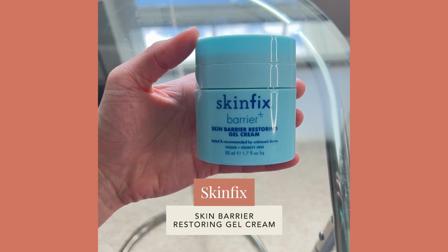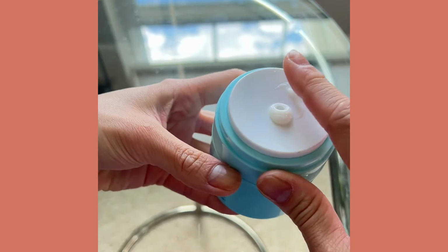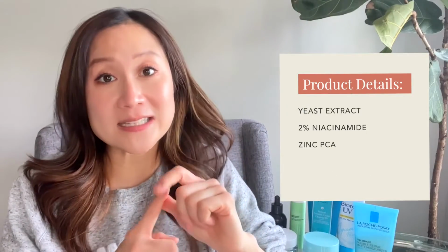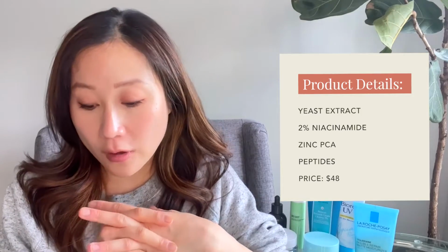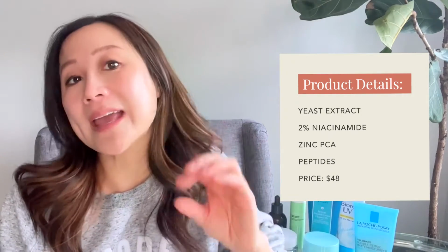And this is the Skinfix Skin Barrier Restoring Gel Cream. This is a lightweight gel cream formulation, and it has a couple of great ingredients that help with oily skin, as well as, again, overall supporting your skin barrier health. So it's got yeast extracts, it's got 2% niacinamide, which again helps a little bit with sebum control, as well as zinc PCA. So again, zinc is another ingredient that can be anti-inflammatory, often used in formulations for acne and oily prone skin. And it also has a little bit of peptides in there to support overall skin health.